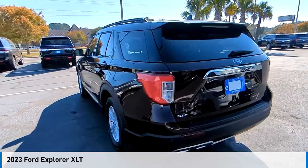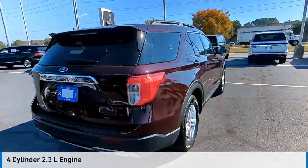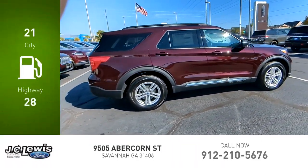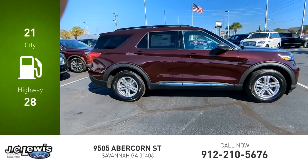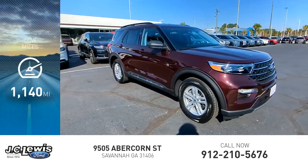This vehicle is powered by a rear-wheel drive, four-cylinder, 2.3-liter engine, and comes with an automatic transmission. Great fuel efficiency saves you money by requiring fewer trips to the gas station. This vehicle has less than 2,000 miles.